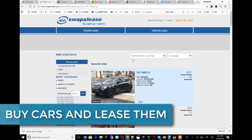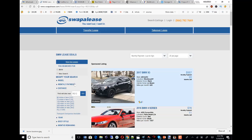Okay. Another thing you can do when you get qualified for your business line of credit: say that you need transportation for your business, whether you're driving for Uber or Hertz, or you have a delivery type of business. If you just want to lease the vehicle, you can write up a contract through your corporation so that the people you're leasing the vehicle from are leasing it to the corporation instead of you. You can go to websites like Swap a Lease, so that way it's not affecting your personal credit. You can take over other people's leases.